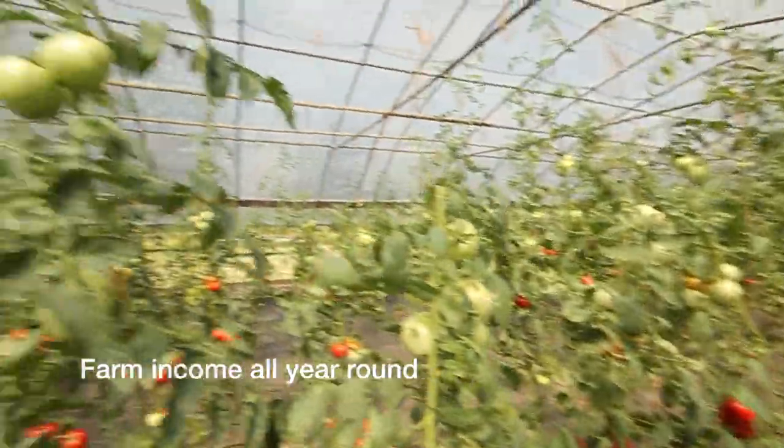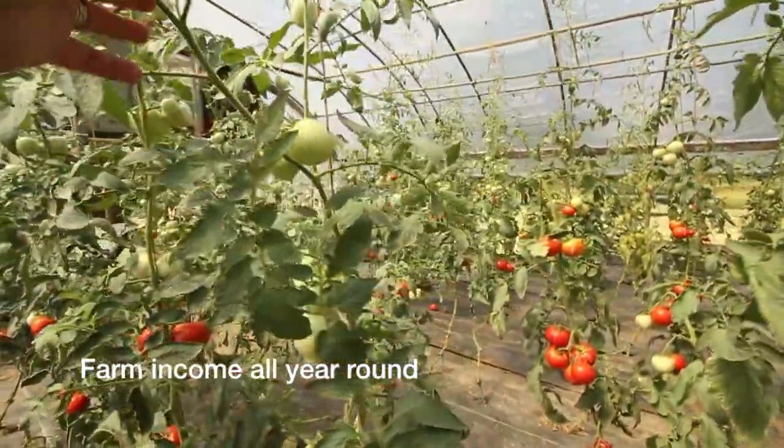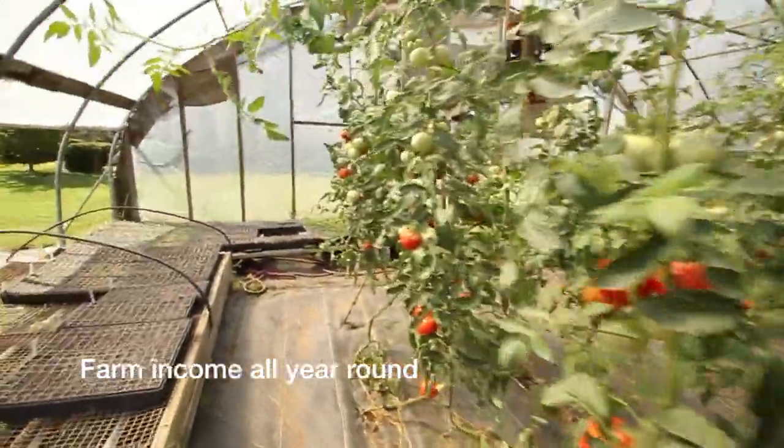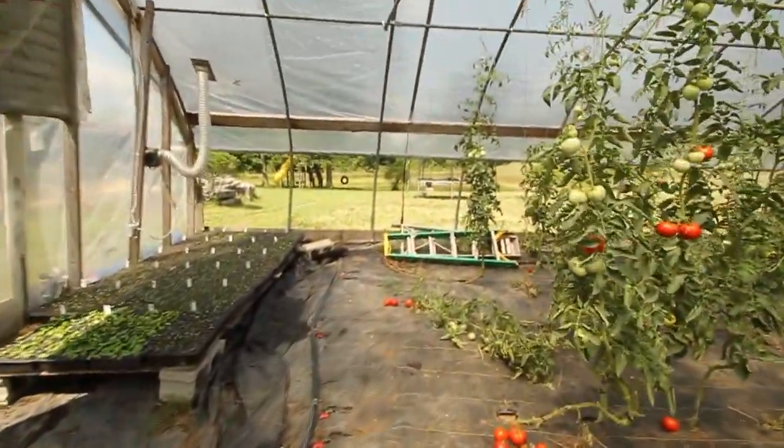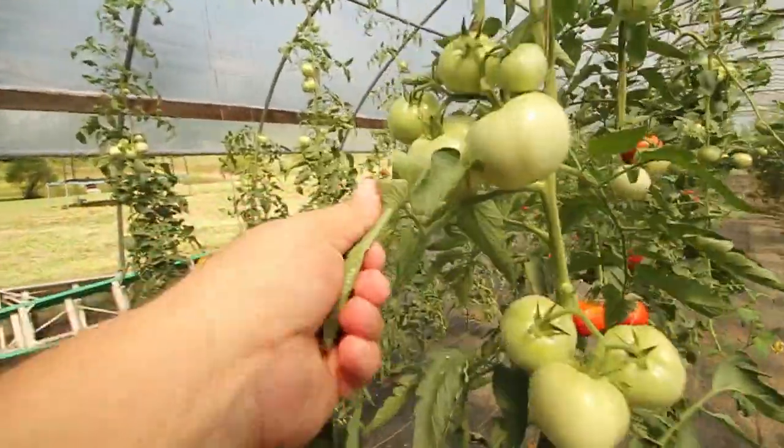But how cool is this, right? And those rascals just go up. They grow up these strings. They're 8 feet tall. There's not many better smells than the smell of that tomato plant.